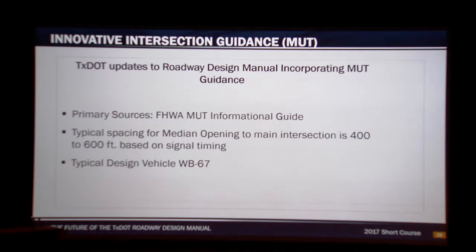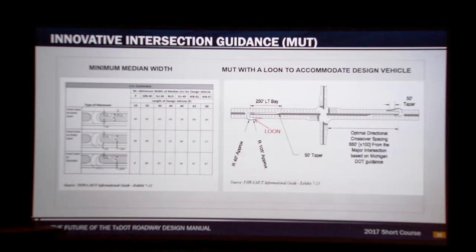Your primary source that will be used in the RDM update is the FHWA MUT informational guide. Typical spacing for median opening to main intersection is going to be 400 to 600 feet based on signal timing. And again, the typical design vehicle would be a WB67. The chart on the left shows the median width as a function of the particular U-turn movement that is made. This is inner lane to inner lane, inner lane to outer lane, and inner lane to shoulder. And on the right, what you see is what is called a loon. If you have an instance where your median width is constrained and you have a more narrow median, you can construct loons at both sides that will accommodate the design vehicle.